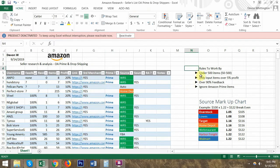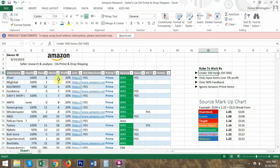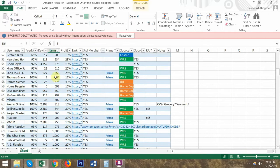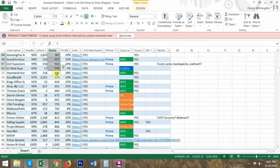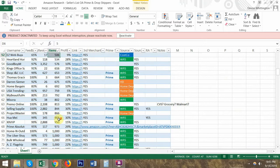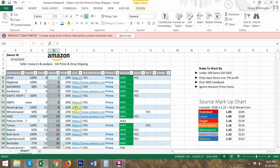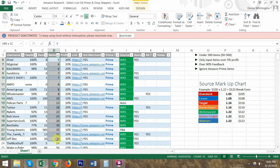These are the rules that you want to work by. Under 500 items, preferably under 500 items. If you sort right here by items, smallest to largest, you'll see all the sellers who have under 500 items. Of course, you can go a little bit above, but I do not want you to go into a store that has more than 1,000 items, because that means you need to go through 1,000 items before you're done with that seller's research. That could take a very, very long time. So it's easier to start from the bottom with the sellers who have smaller amounts of items in their stores.